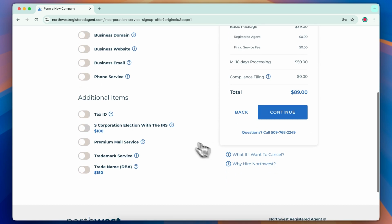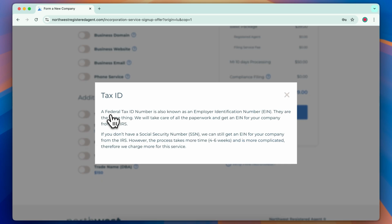Other additional items is if you would require a tax ID. So a federal tax ID number, also known as the EIN or employer identification number, is kind of a requirement when doing business in the United States. It's not necessarily required for you to set one up right at this moment, but if you're earning and if you're getting income from the United States, this is sort of a requirement.